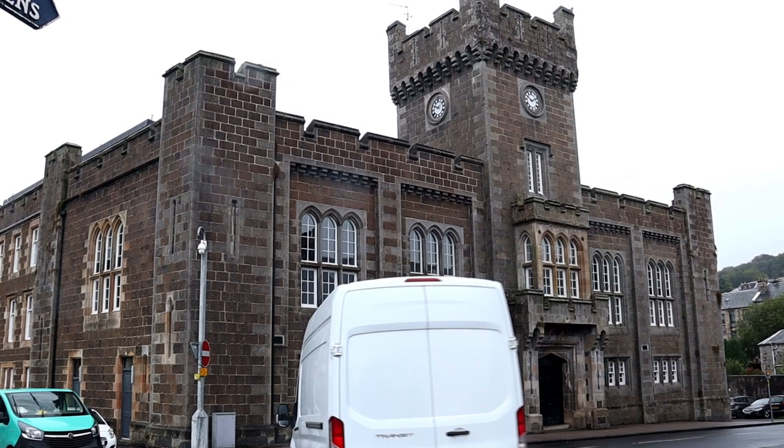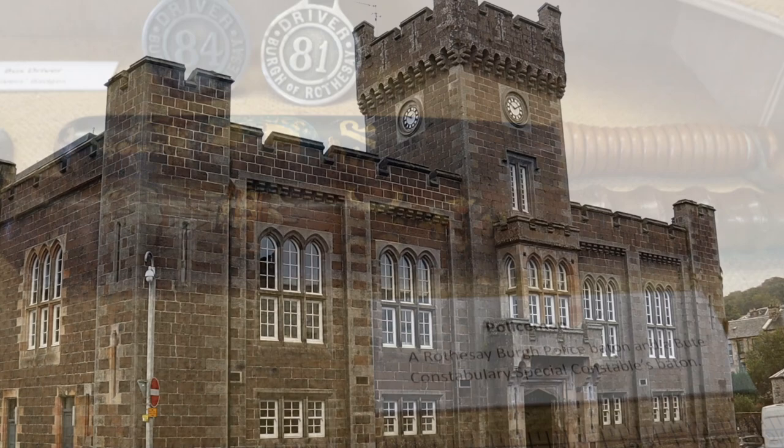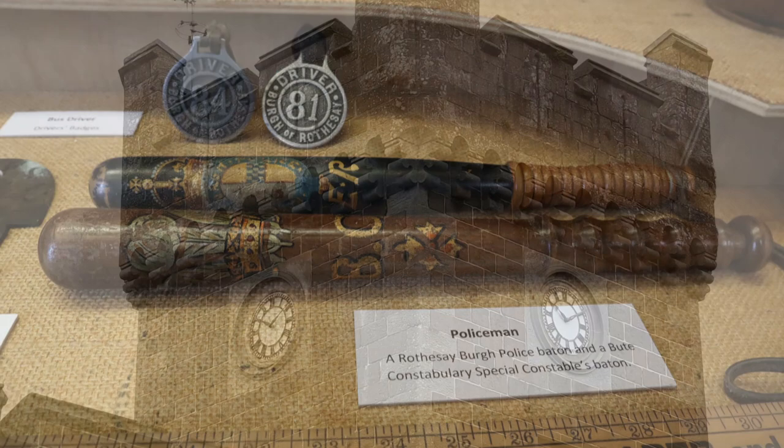This impressive building has served the people of Bute as a toll booth and a sheriff's court from 1687, although most of what we see today are alterations carried out in the mid-1800s.